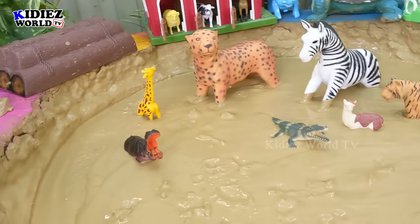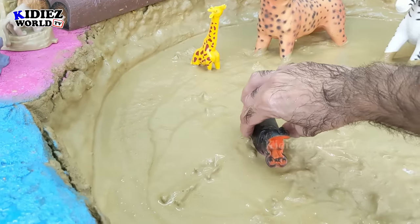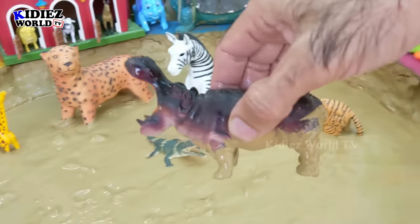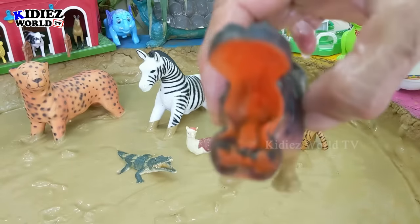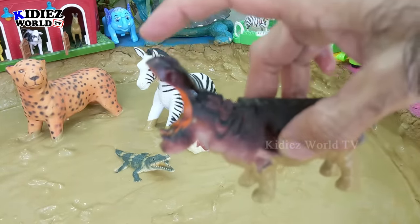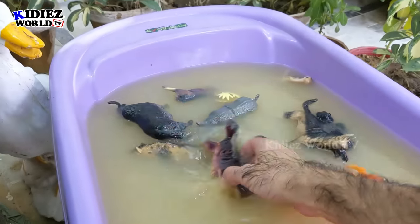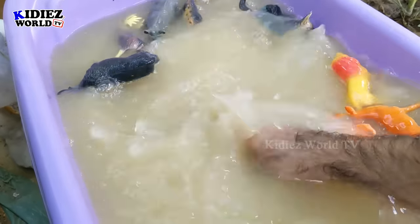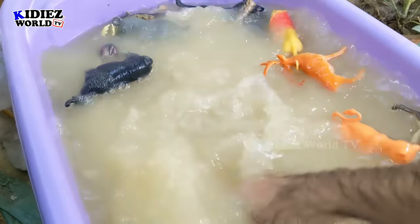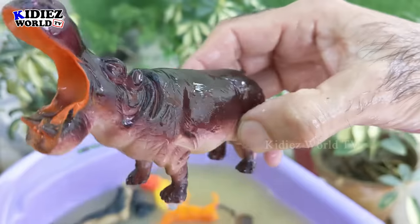Let's check out the next one. And the next one, I will go for this. Open mouth hippopotamus. Yes. Look at this heavy duty giant size with an extraordinary big mouth. Hippopotamus. Let's wash him. Oh, wow. Here we go. Hippopotamus.